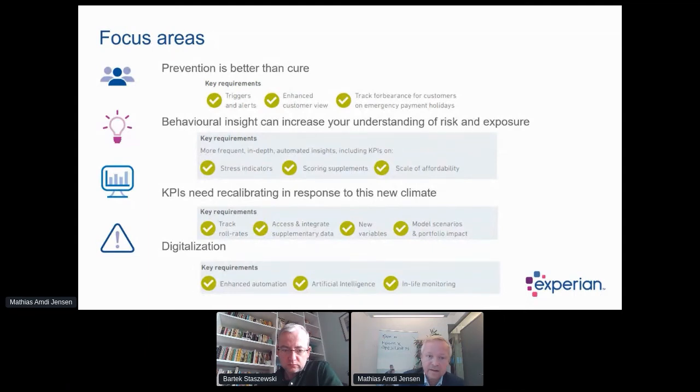Certainly, the stress indicators are something that needs to be explored further for banks and other types of organizations to be sure that they manage customers as fast and as early as possible. This means that we need the KPIs. We need probably to calibrate or create new types of KPIs, because now we're working in a more digital environment with much more focus on customers. So maybe it's a different type of KPIs we need to monitor clients on in terms of being able to relieve the stress as fast as possible.